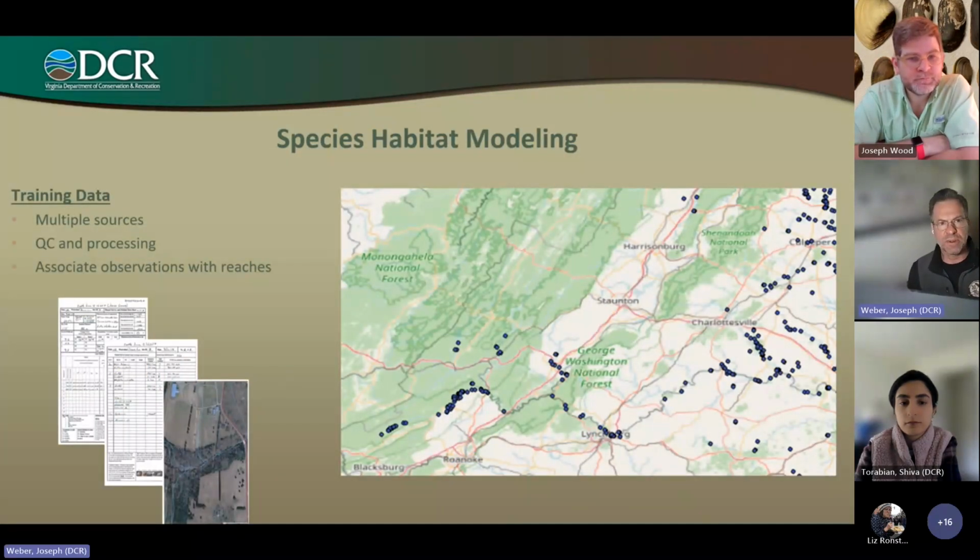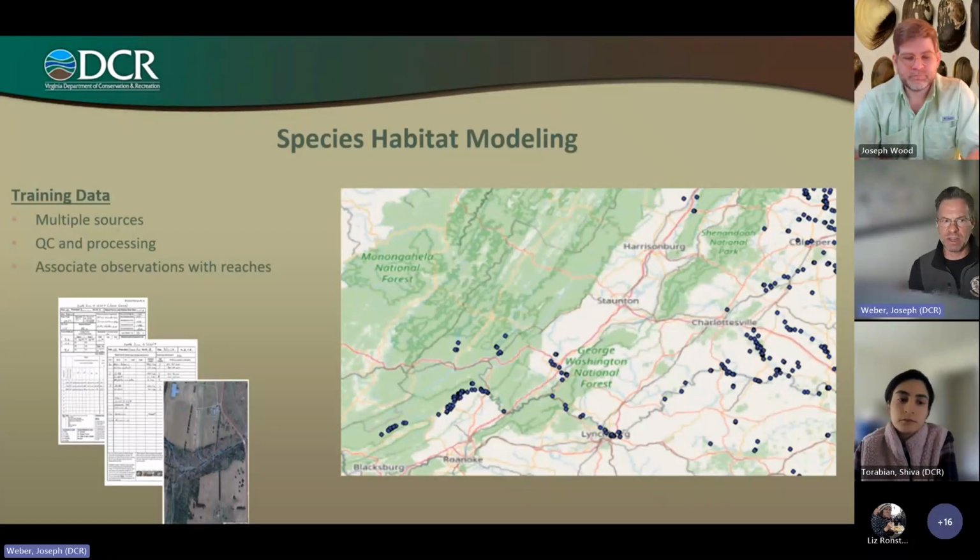I'll start with the methods we use for species habitat modeling. It all begins with training data. We collected, prepared, and reviewed data from multiple sources, including our element occurrences. These are polygons for rare mussels tracked by the Virginia Natural Heritage Program, which we maintain in our biotics database. We also included watch list species. These are species for which we did not create element occurrences because we don't know that they are rare. We're just keeping an eye on them. If they do become rare enough for us to track them, then they're going to become element occurrences and be included in the regular database. But they were included in this project.